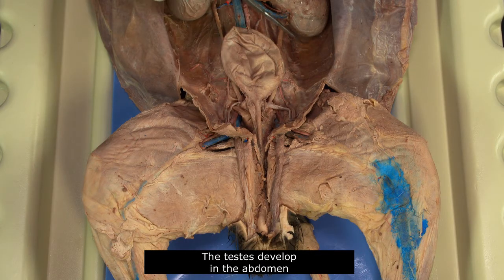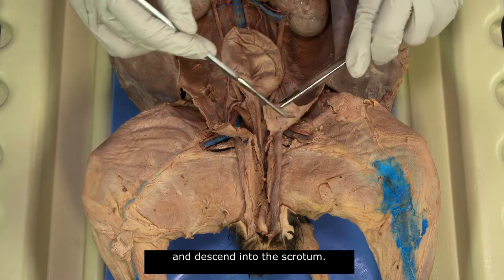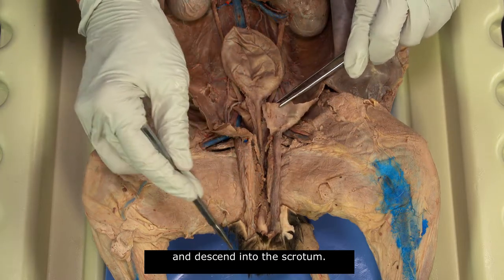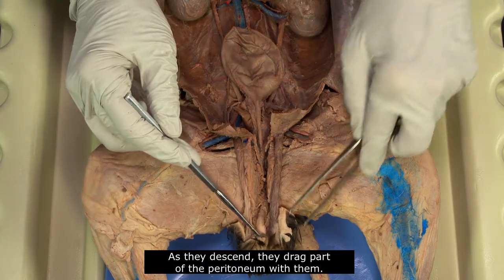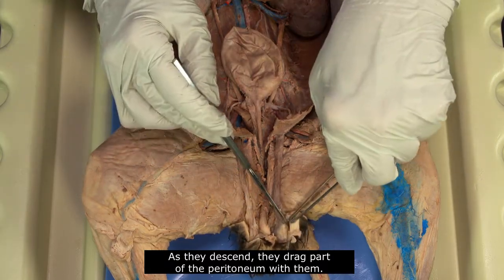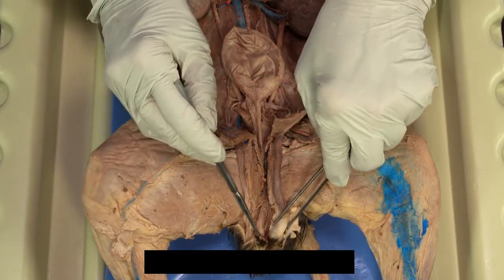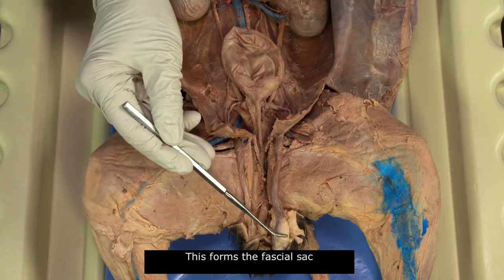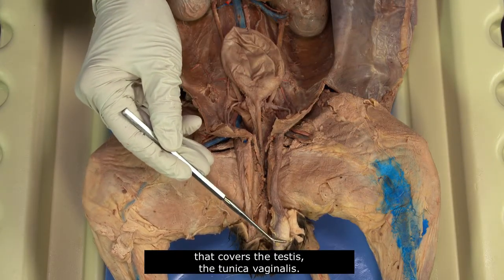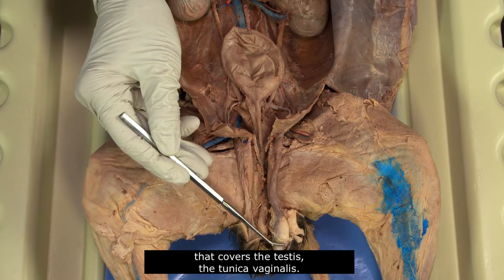The testes develop in the abdomen and descend into the scrotum. As they descend, they drag part of the peritoneum with them. This forms the fascial sac that covers the testis, the tunica vaginalis.